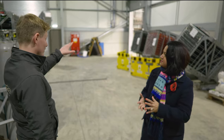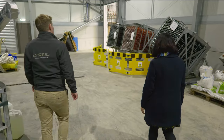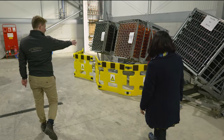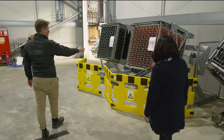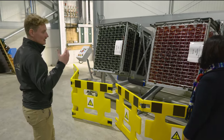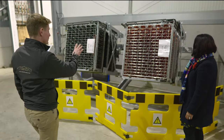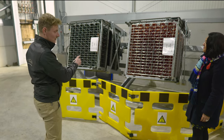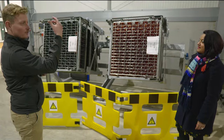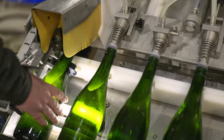Well, these are quite posh gyropalettes. This is a double, so we can do 1,008 bottles over a 7 day cycle. Wow. This is quite a unique gyropalette. It has a vibration built in, so it allows the lees to fall into the neck a little bit faster. I've never seen that. That's incredible.